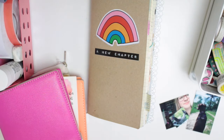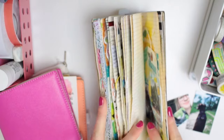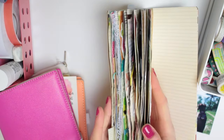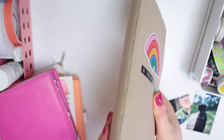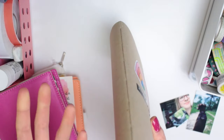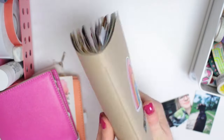So yeah, my journaling insert is getting super chunky. I'm having to be careful on what I add. And I'm also trying to fill some of the pages at the back because I obviously can't rip those out, because they are attached to the pages at the front. But I am almost finished with this journaling insert, and it has held up really, really well. It's a stitched one, so I don't know if that helps in any way. This is the insert from Crafty Alley, and I love it. I'm definitely going to have to get some more.